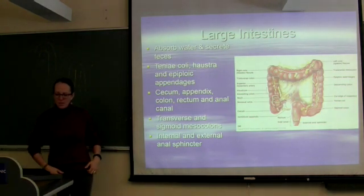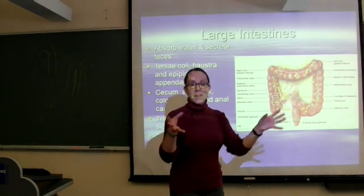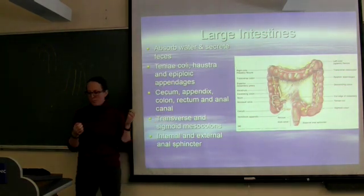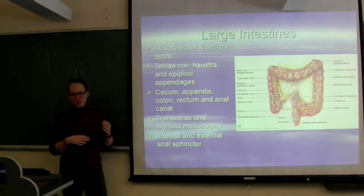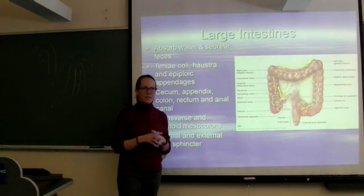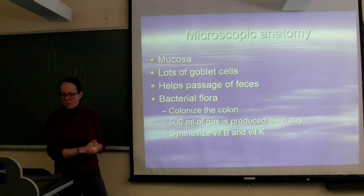There's a transverse and a sigmoid mesocolon. All that means is that there's a mesentery there holding it to the back part of the abdominal wall. Okay. Oh, and then internal and external anal sphincter. I spoke about that. Am I going too fast? I think that's all pretty easy stuff. By all means, if you have a question, let me know.